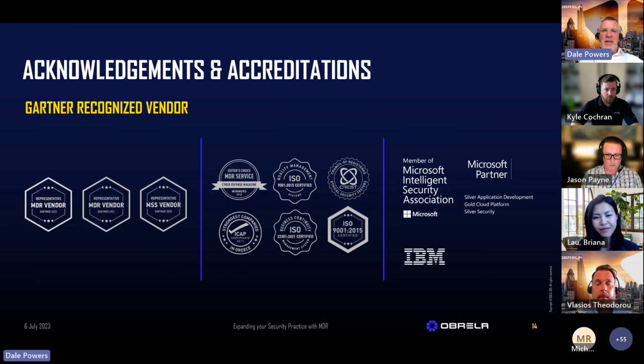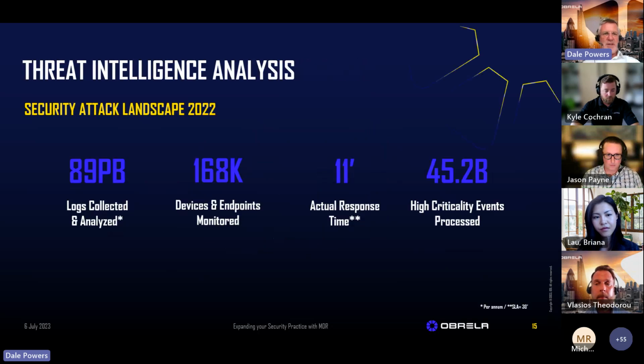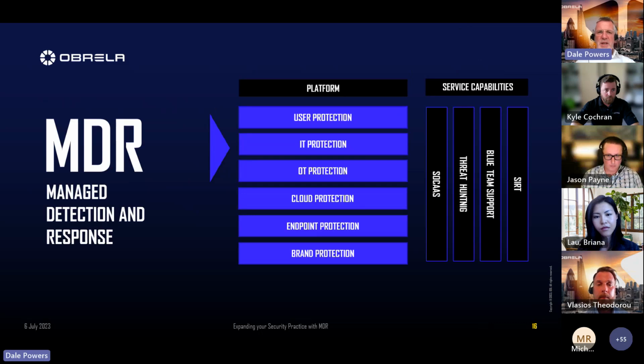Just some of the credentials, why we think you can partner with us and have faith in us. What we actually offer is that we can provide security for every customer vertical. Whatever vertical the customer is in, we can offer them our platform: user protection, general IT protection, multi-cloud environment protection, even OT, which we see as a growth market, looking at critical infrastructure as well. And they can even start with endpoint protection as well.